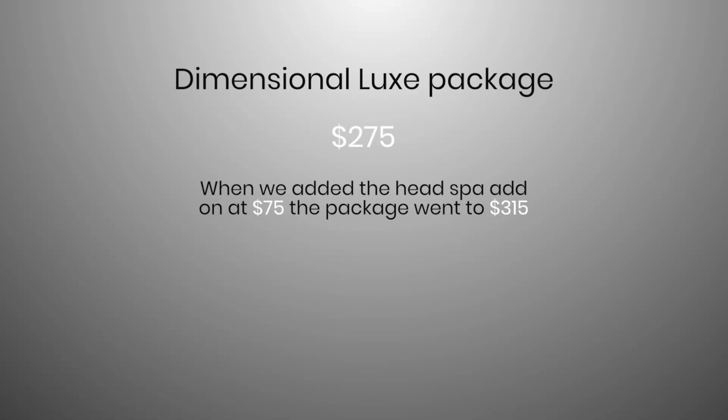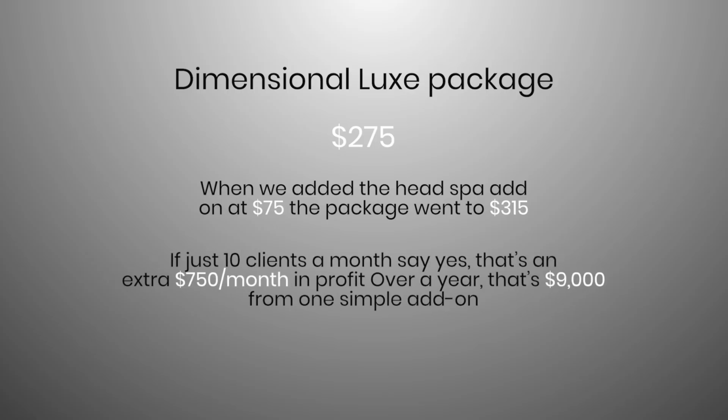And again, because you know I love numbers, let's break this down with real numbers. So Rachel's Dimensional Luxe package was priced at $275. When we added the head spa add-on at $75, the package went to $350. If just 10 clients a month say yes, that's an extra $750 a month in profit. And over a year, that's $9,000 from one simple add-on.